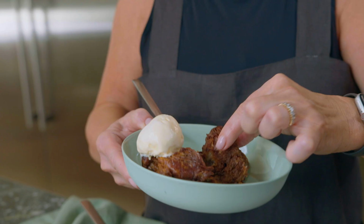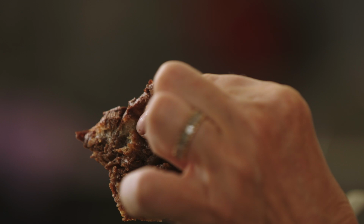So I want to tell you about the top because the bottom's amazing, but the top's even better. So you get the soft squidgy, the crunchy at the top. Like, what a combo. Mmm. So good. I don't want to talk anymore. I just want to eat.